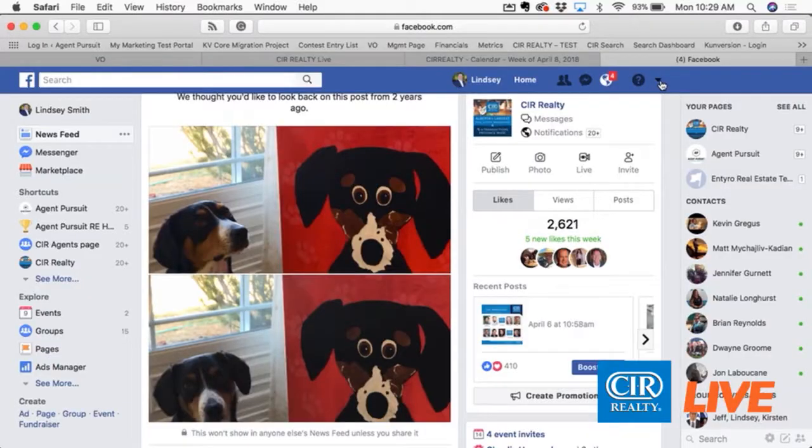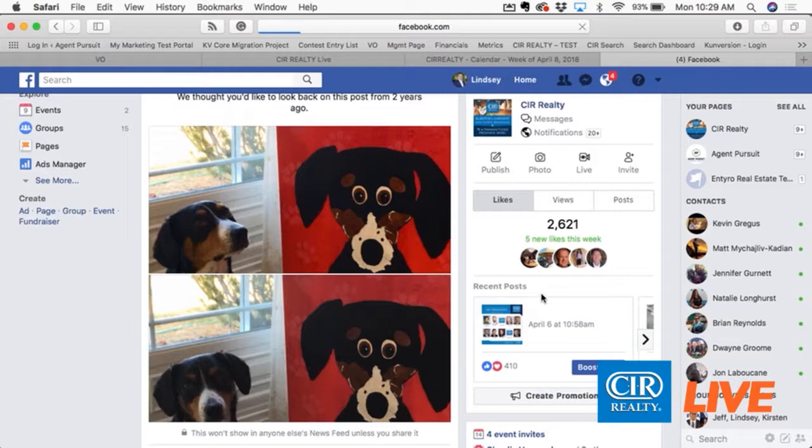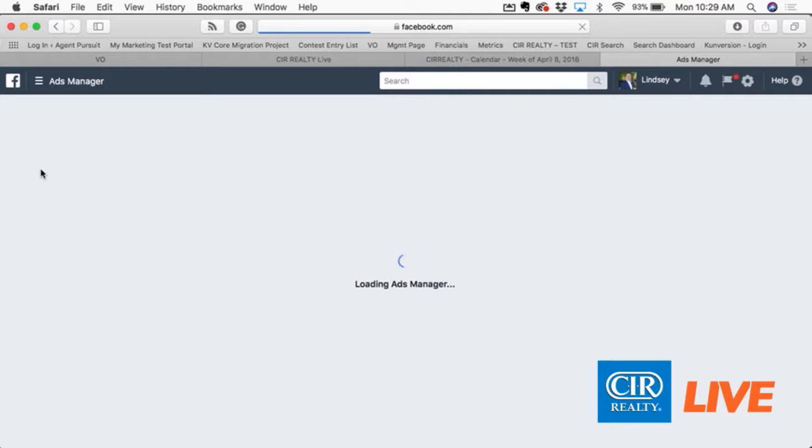Okay, so on the right-hand side here, if you have a Facebook business page, which you all need to set up, even if no one likes it, I don't care. You need to do it because you can create ads. So on this little carrot here, you can go to Manage Ads, and I'm just going to select a page to use for this. Sorry, going to my account here. Of course, we're doing this totally live. Keep talking while we do this.